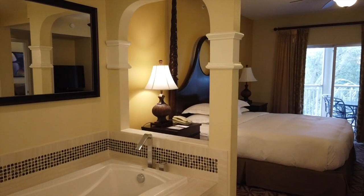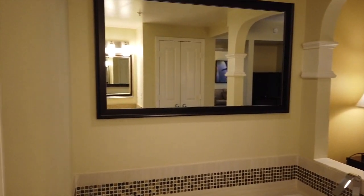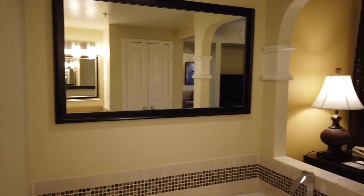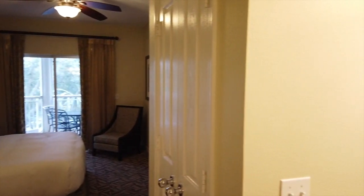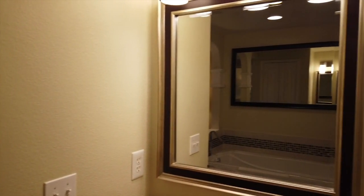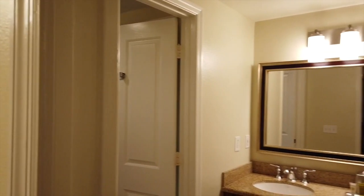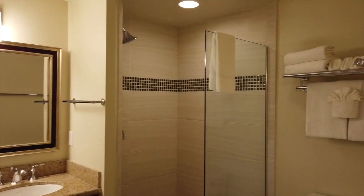You walk into the tub area. Little vanity over here. There's the full bathroom. All right, then we'll come right on into the master suite.